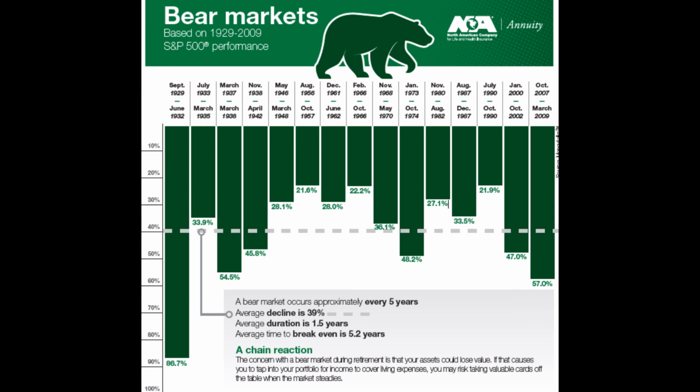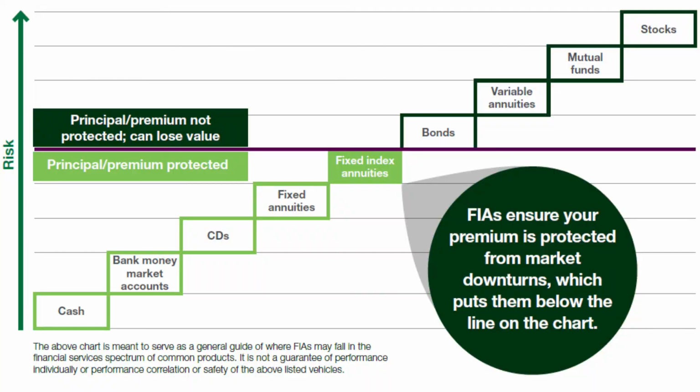So North American has done a lot of these studies, and then we like to point out where fixed indexed annuities fit within the marketplace. I like to look at this as risk on the left-hand side going up. So the higher you go up, the riskier the investment vehicle is. But also as you go to the right, that's kind of the potential returns. Riskier it is, the greater potential for returns.